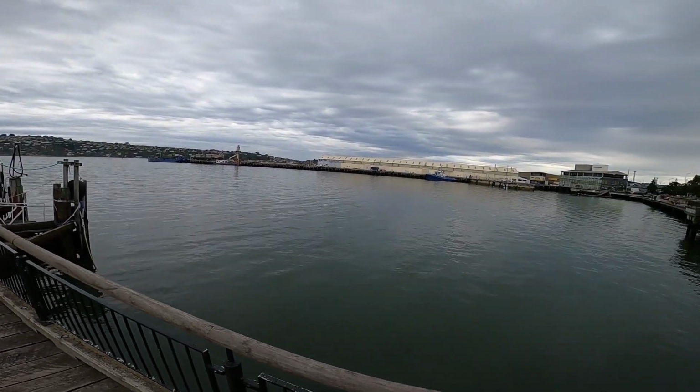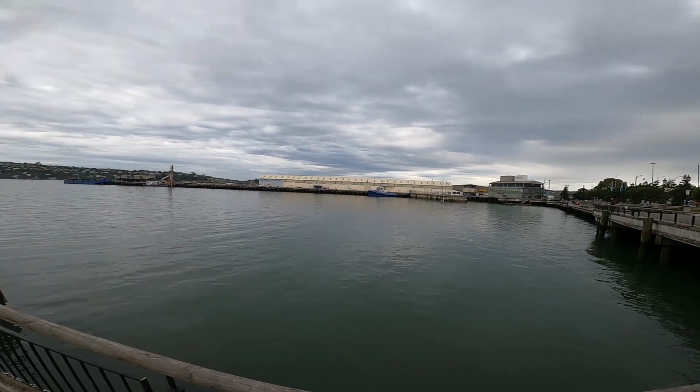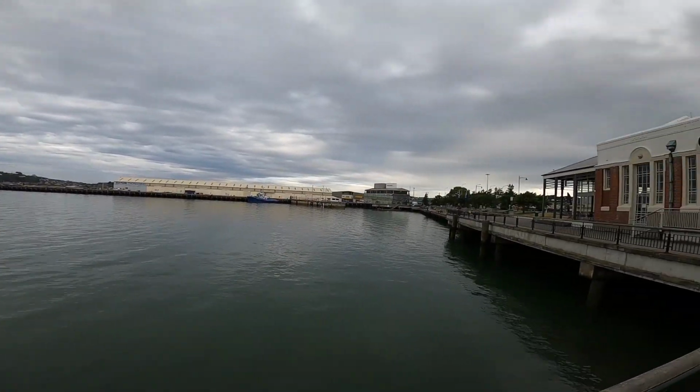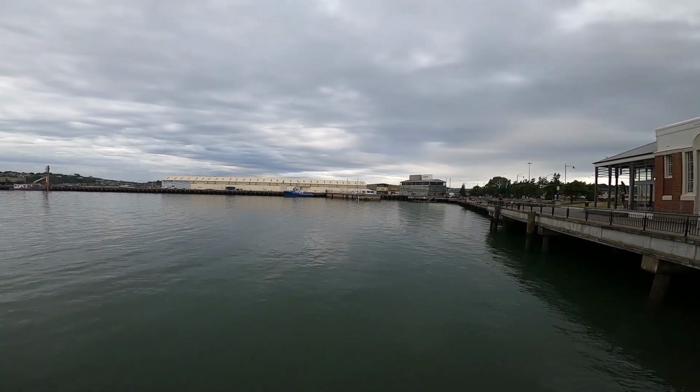Well, morning everybody from a beautiful, warm, mild Dunedin. Just down right here at the Harbour Basin. A few people out fishing, salmon fishing out here.